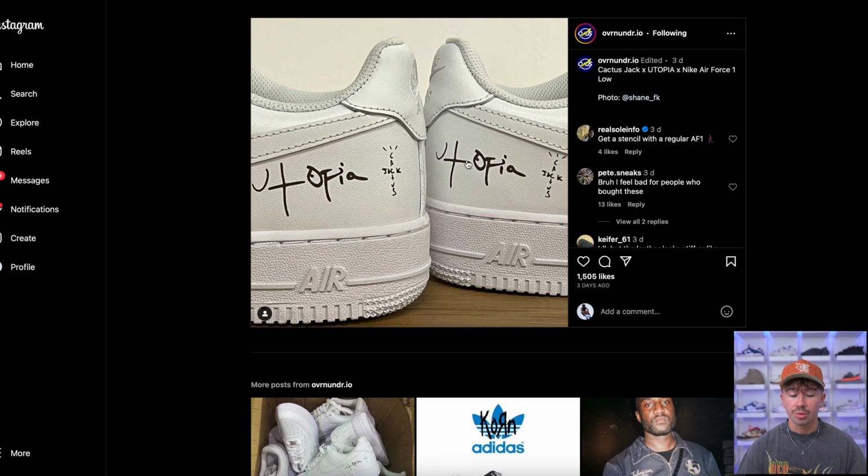Either way, just wanted to show you some of the first looks of this pair of shoes actually in hand, because the only image that we saw was just a rendered one. And I imagine most people haven't got their pairs of these things in hand yet, because I believe that it was a pre-order when you ordered it on the website. So let me know if you cop these things down in the comment section and if they've even shipped out yet.